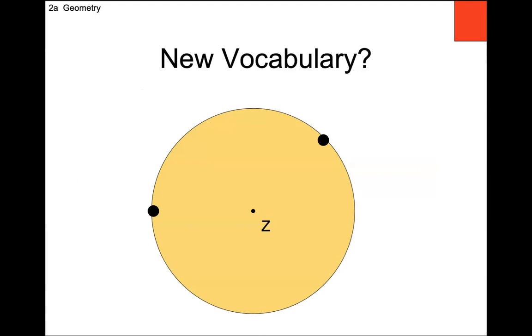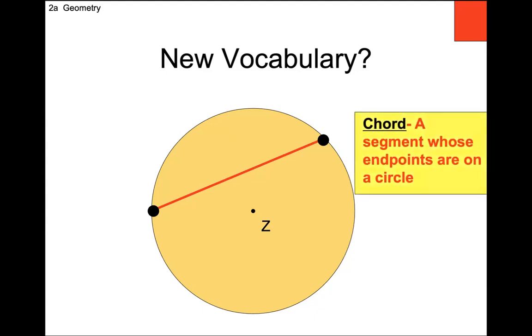I'm going to take that circle, and I'm going to put 2 points on the circle, unnamed. It doesn't matter their names. I'm going to put 2 points on the circle, and I'm going to play connect the dots. The shape I just made, that red part right there, has a fancy name for it. If you've been taught this before, you might remember it. If not, we're going to define that as a chord, C-H-O-R-D, chord. So a chord is a segment whose endpoints are on a circle. Any 2 points on a circle, if you play connect the dots, you make a chord.